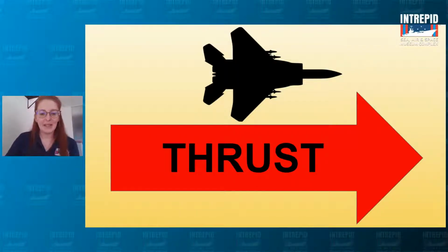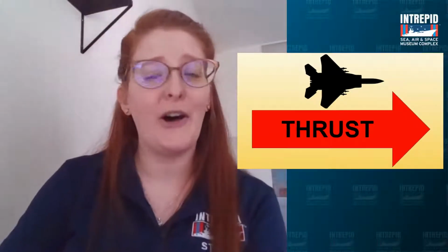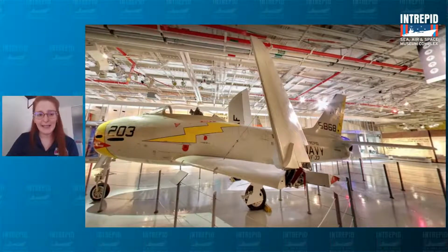Now you're probably thinking, but Kara, I've seen lots of airplanes and not all of them have propellers. So how are they creating thrust? Well, you've probably seen an airplane like this one. And can anybody tell me what type of airplane this is or what it has that helps it give that thrust? Let me know in the chat if you know what this is called or what type of plane this is called.